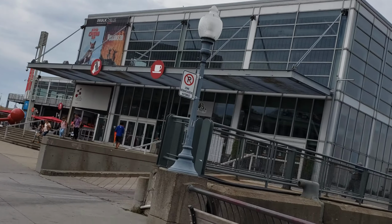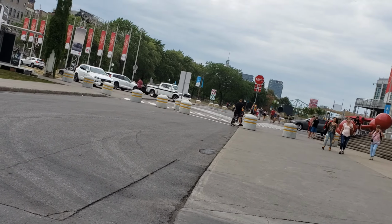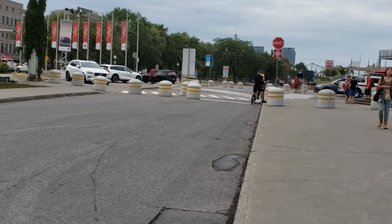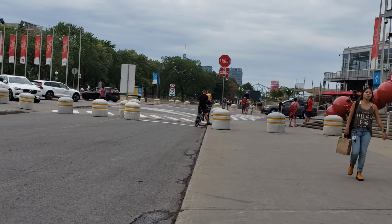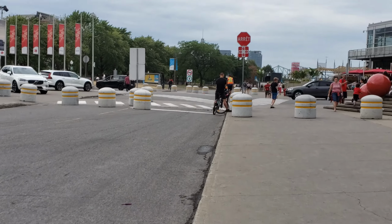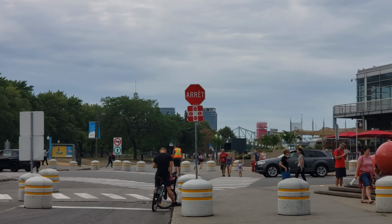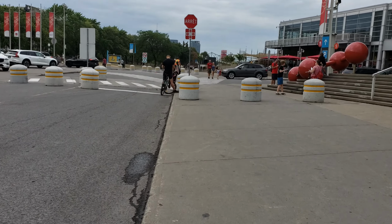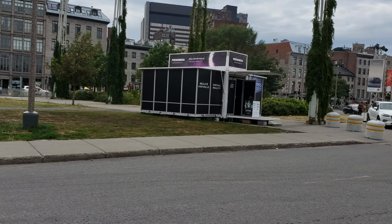And there's your Science Center and IMAX Theatre entrance. And it gets a little bit more dense here, pedestrians and whatnot. And quiets down again as you head more east. And you can kind of see in the distance there's the Jacques Cartier Bridge. They have a virtual reality thing in here now.